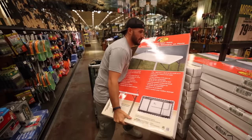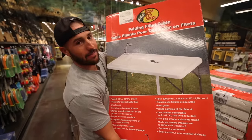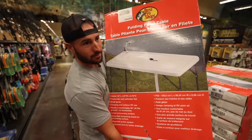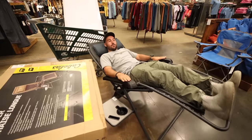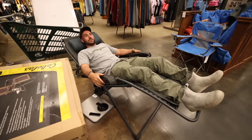Item number one is the on-the-go foldable fillet station. If you're gonna have a catch and cook cabin, we gotta be able to clean up the fish. Oh my gosh, son. I can see getting reef attacked right here. We might get two of those. All right, we're getting this.